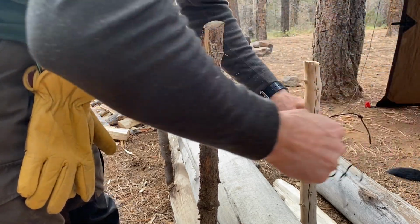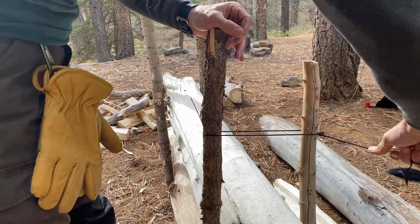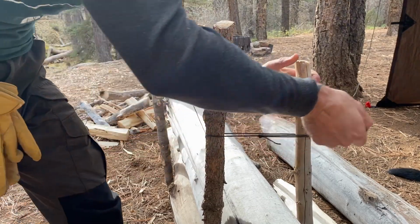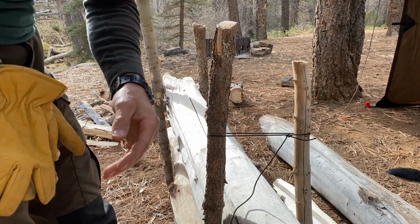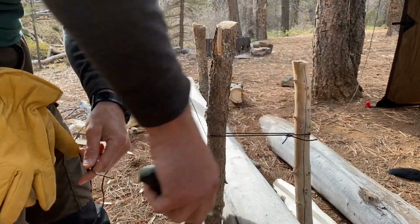I hope you don't break this up. There it goes. Ow, got my finger in there. Sometimes you got to kind of hold it because it wants to slide on this wood. It's enough to hold it. So I'm going to cut that off and use that for the other side.